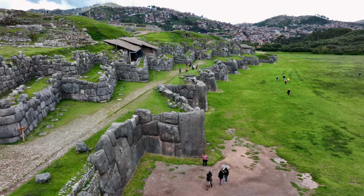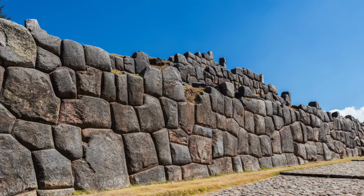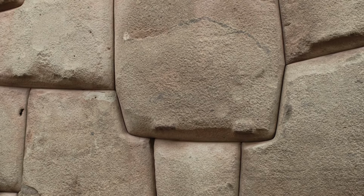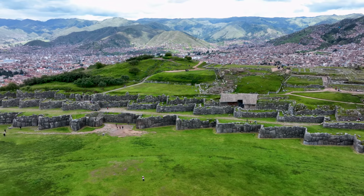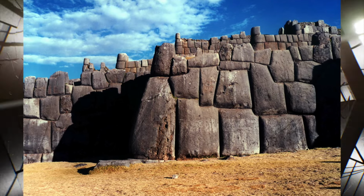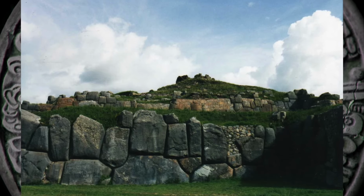The longest of the three walls of Sacsayhuamán is about 400 meters. They are about 6 meters tall. The estimated volume of stone is 6,000 cubic meters. Estimates for the weight of the largest limestone block vary from 128 tons to almost 200 tons. These stones were moved an estimated 35 kilometers from a place called Rumicolca.